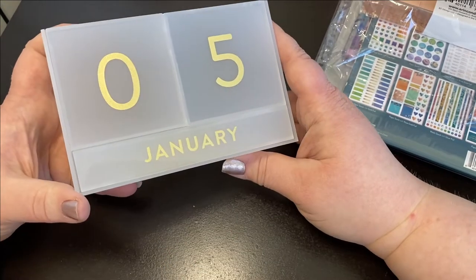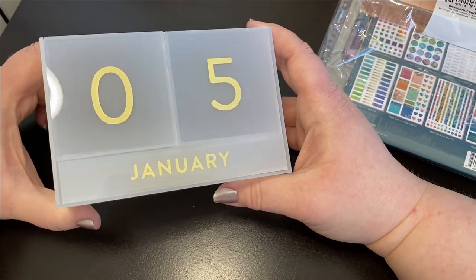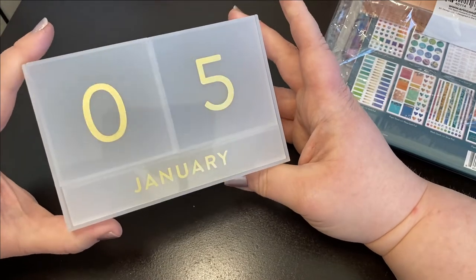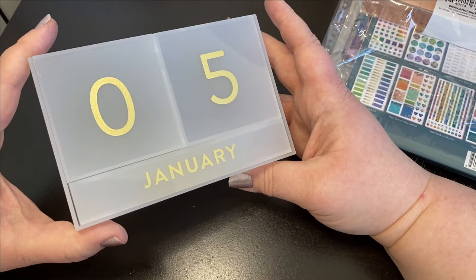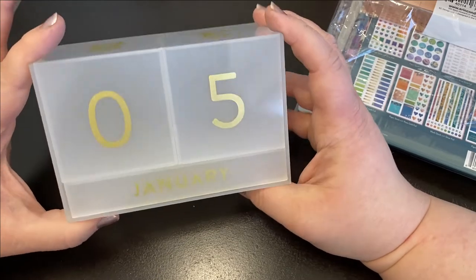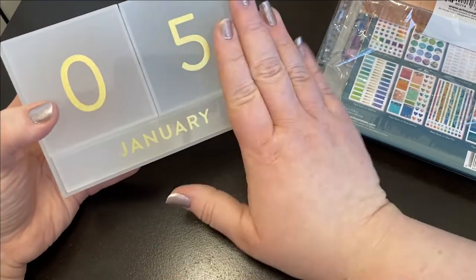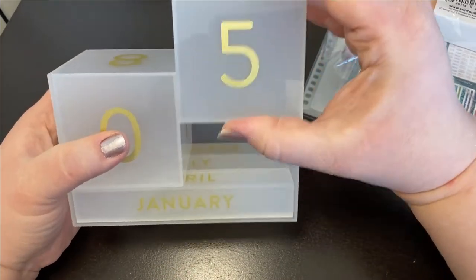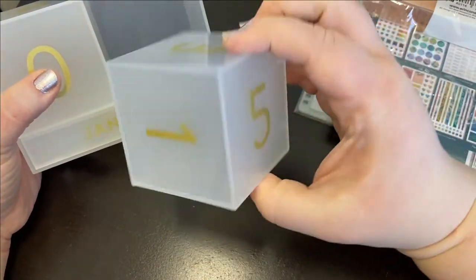But even still, teaching calendar stuff and just having one in a classroom, I think it'd be a beautiful gift. If somebody works in an office, it would be a beautiful thing, especially this clear and gold one. It's super chic and classy looking. I think it's just beautiful, so I thought I would pick it up. And once I get my little IKEA storage thing built, I can put this on there and change it up.